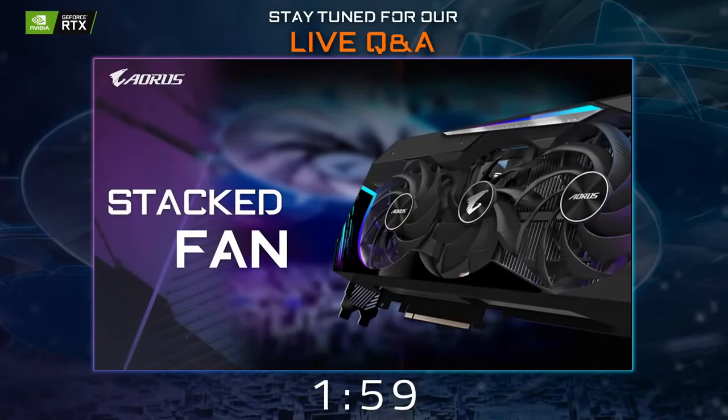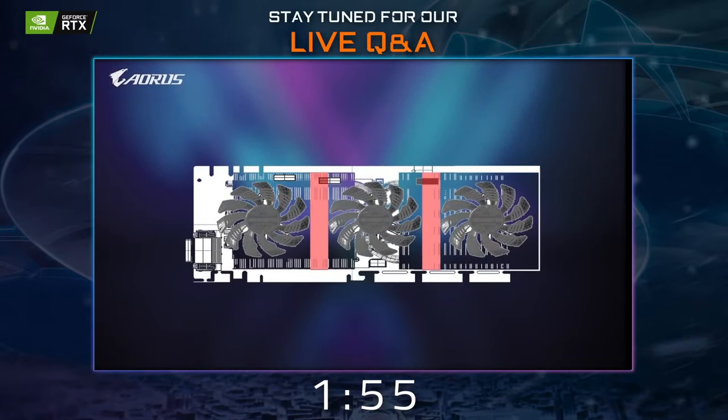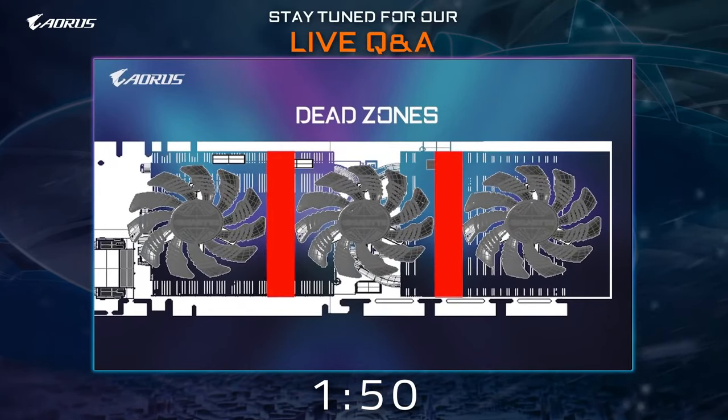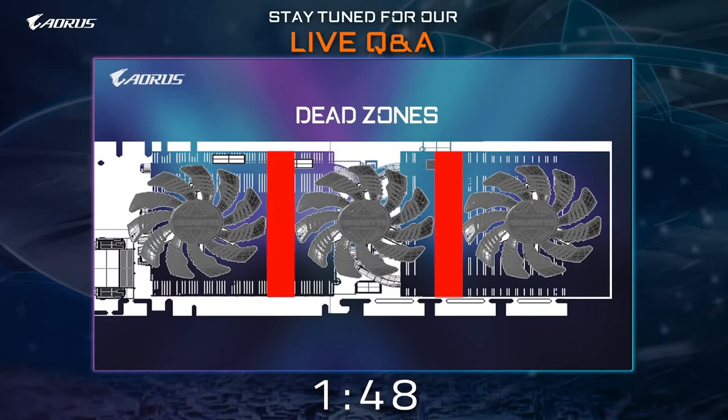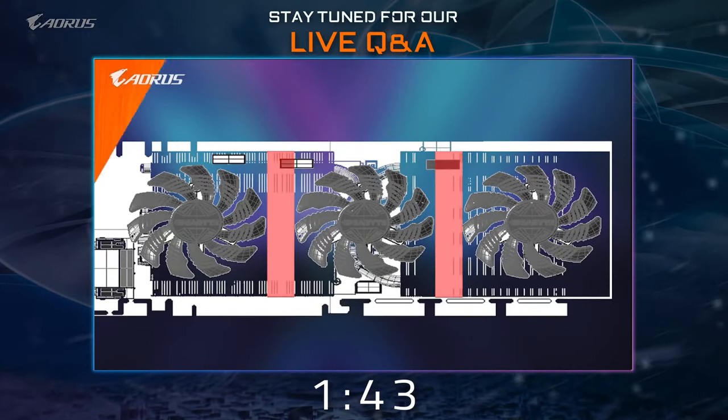The stacked fan is the most important feature under the max covered cooling system. On traditional graphics cards, there is a three fan design. There's a space left between each fan called the dead zone. This part of the card receives little to no airflow, resulting in heat accumulation and affecting performance over time.